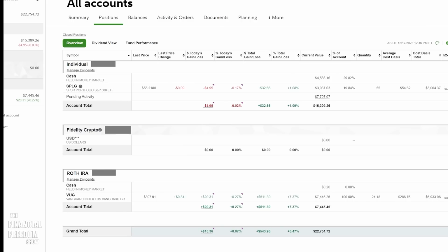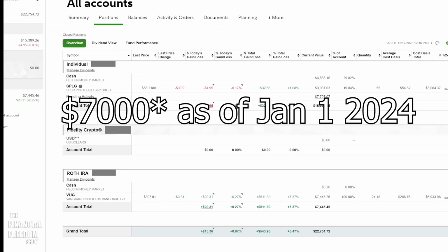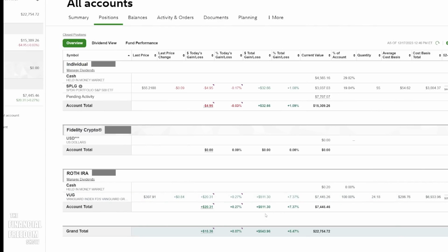At the beginning of next year, I'm actually going to put more money into my Roth IRA because it resets at the beginning of the year. You're able to put $6,500 into it, so it should be above $13,000. As you can see in my Roth IRA, I actually have about $511 in gains so far. That's because I put in $6,900 into VUG, which is the Vanguard Growth Fund, and that's going to be my main holding in my Roth IRA. I don't plan on adding to anything else except for VUG, just because it's such a long-term portfolio.